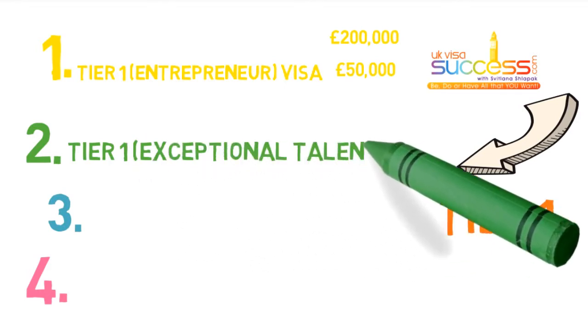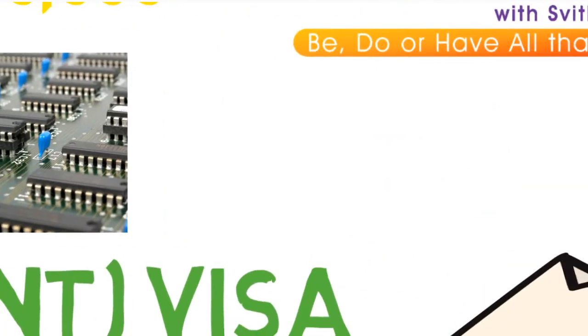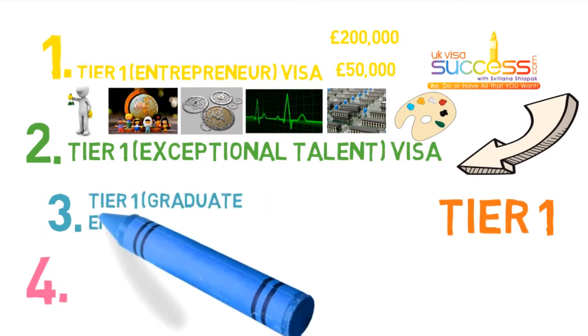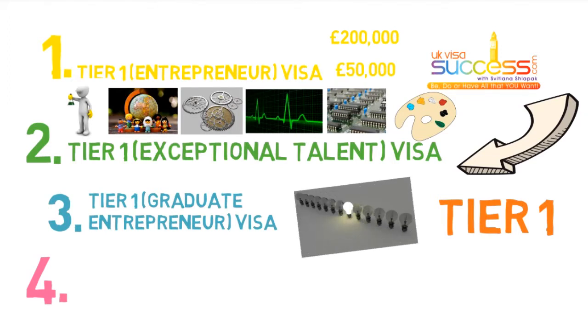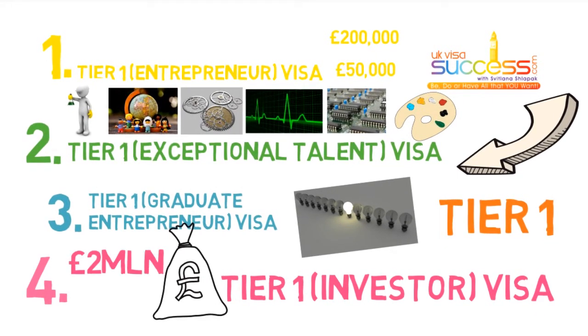Number two, Tier 1 Exceptional Talent Visa. You can apply for this type of visa if you have been endorsed in the field of science, humanities, engineering, medicine, digital technology, or the arts, as a recognized leader with exceptional talent, or as an emerging leader with exceptional promise. The next type of visa is a Tier 1 Graduate Entrepreneur Visa. You can apply for it if you are a graduate who has been officially endorsed as having a genuine and credible business idea. And type visa number four, Tier 1 Investor Visa. You can apply for this type of visa if you want to invest at least £2 million or more in the UK.